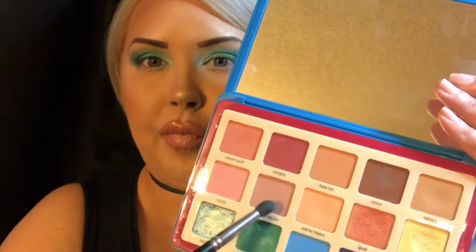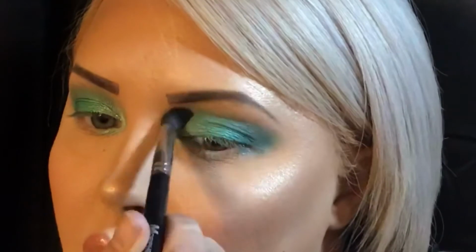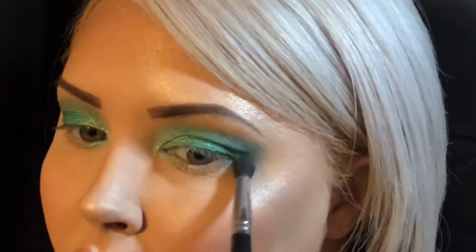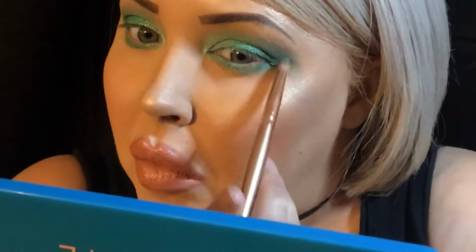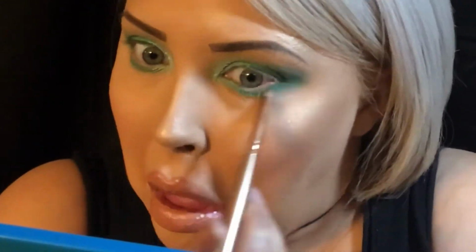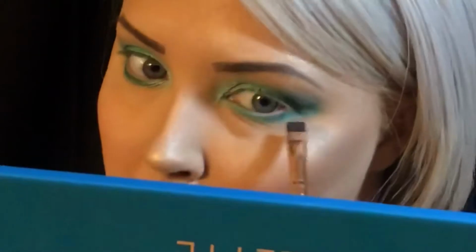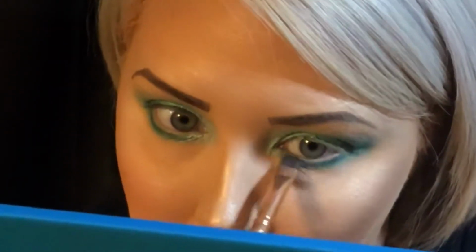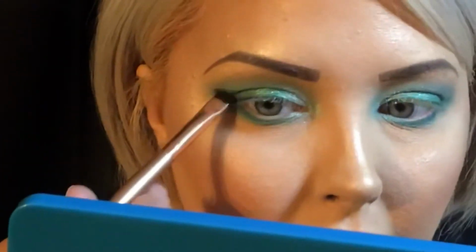So now I'm going in with Vintage Taupe into the crease. I wanted the crease deepened up a little bit more, but I didn't want to use like an exact color. So this Vintage Taupe is going to give it more of an illusion. And then I'm going to go in with the Exotic color again, just underneath on my lower lash line. And then I'm going to take a little bit of the blue from Tiger Lily and just keep that close to the lash line and blend it up into the outer crease.